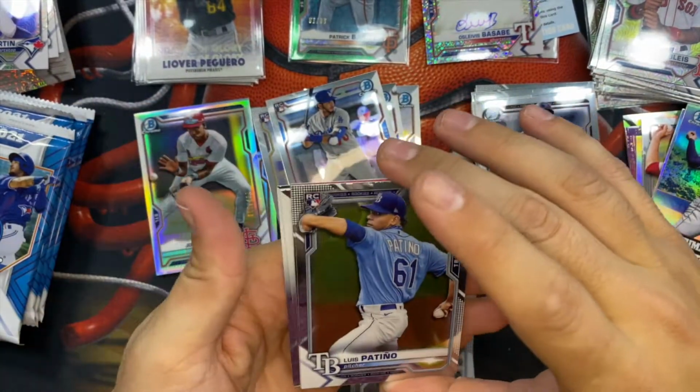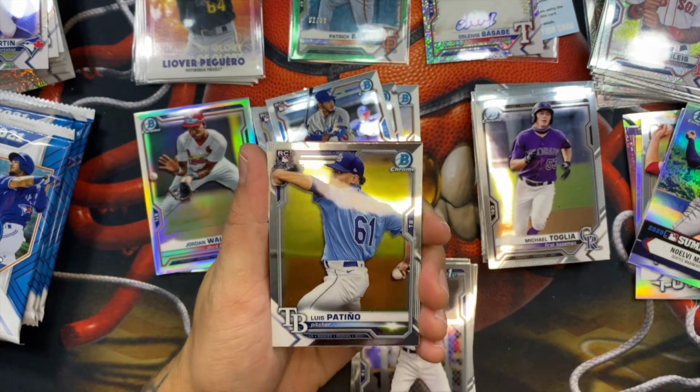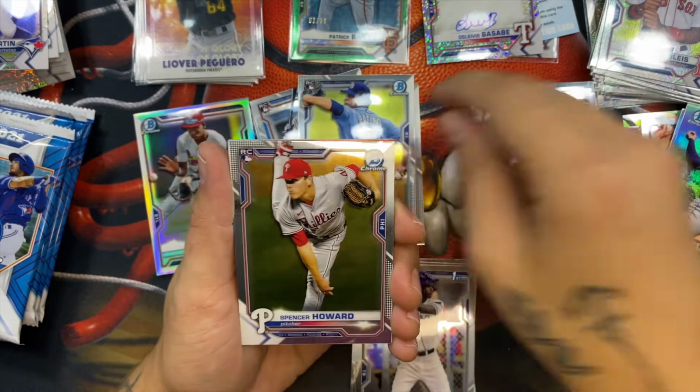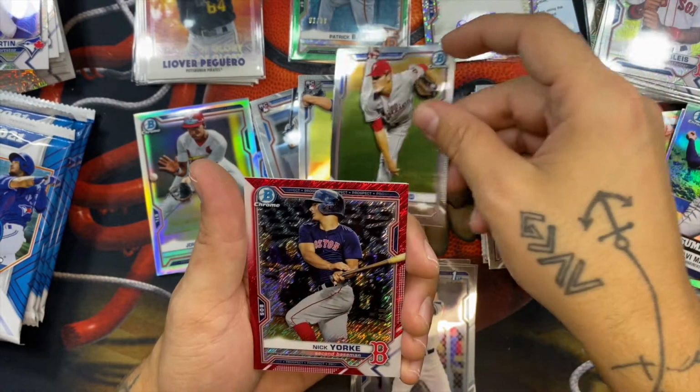Here we go. And we have, is that a red? Okay, reds are huge. They are out of 5. So let us hope it is our auto, and let's hope it's a big name. Here we go. Luis Patino. A Spencer Howard. Oh, I don't want to do this, so I'm not going to do it to you guys. Let's just get to it. Oh, here we go. It's out of 10.